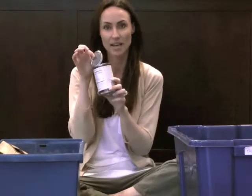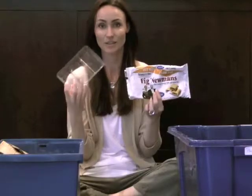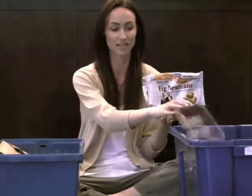Aluminum cans can be recycled as well. When you open them, try to leave the top attached just a little bit so it can be recycled as well. Otherwise, it's no longer a container and it has to go in the trash. These are the Newman's Fig Newtons. We eat them all the time. The container that the Fig Newtons come in can be recycled, but the bag cannot.